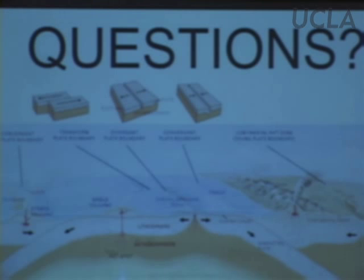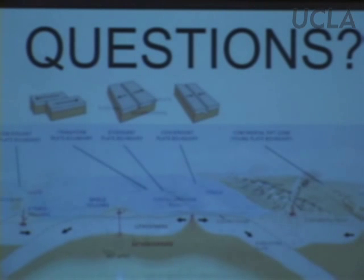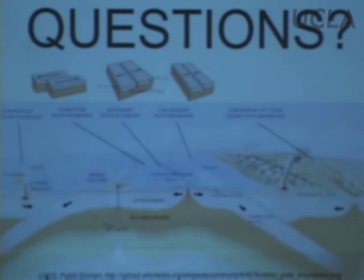Okay, so are there any questions about divergent boundaries, convergent boundaries? Yes?